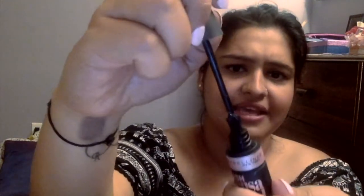I'm sure everybody has. This is what the brush looks like. I'm not going to apply it because I've already applied it, and I've used this mascara only, and it really lengthens your eyelashes, and it's jet black, and I love it.